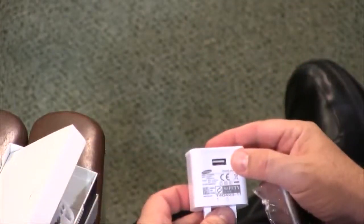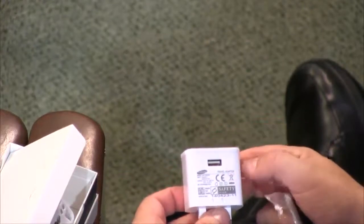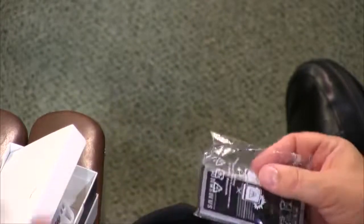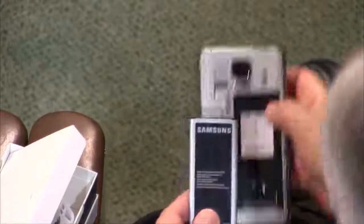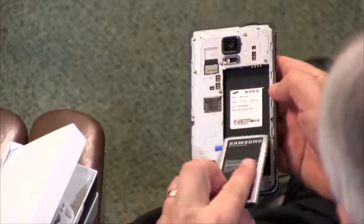Let's take a look. This is 5 volts times 2 amps. Yeah, so it's a 10-watt charger, and so that means you could use your iPad charger if you had one, or any 10-watt charger. Nowadays my wall chargers are all 10 watts at least. I have the Anker USB charging device, and it's great. It'll do the right thing.